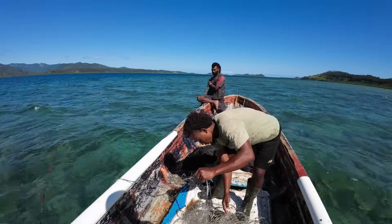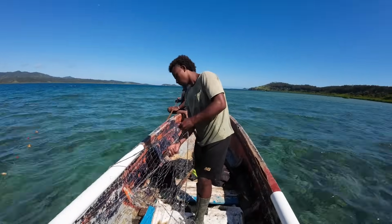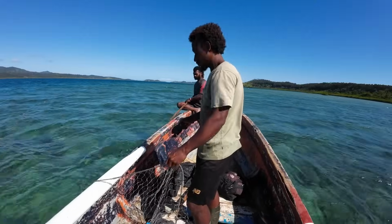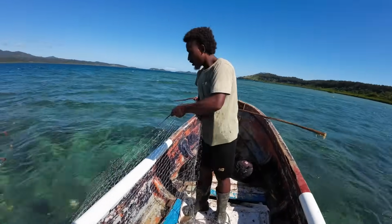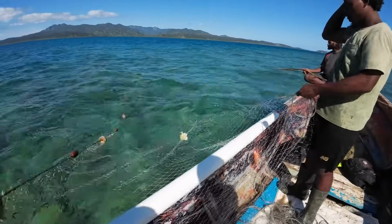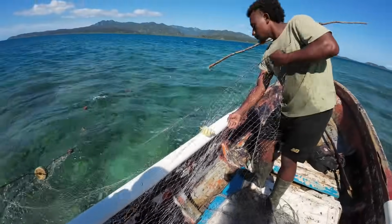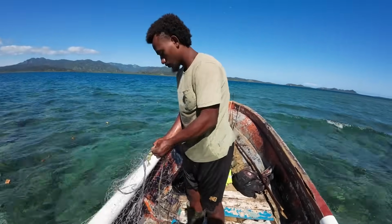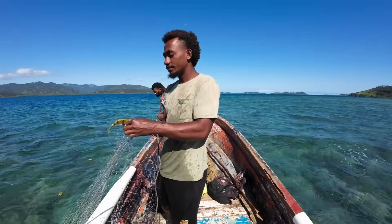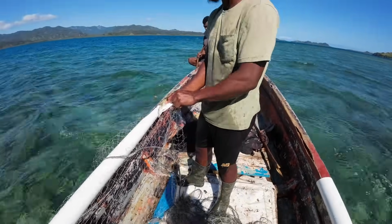Hey, one there. Which one? Keep there. Okay. Another one, another one. Many of them today, eh? Many of them. Another more is coming. Look at that color, beautiful, man. This one is the most beautiful fish in the sea.